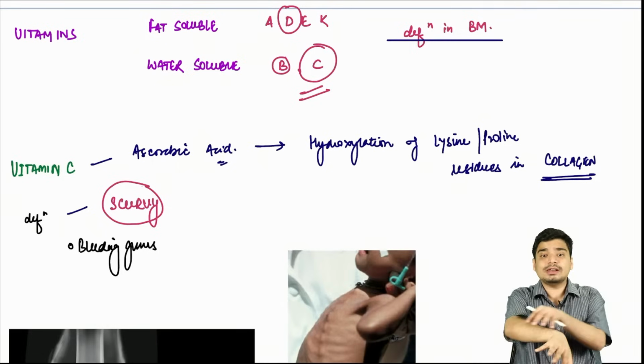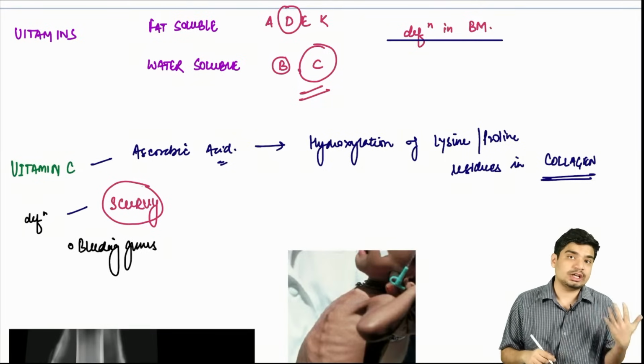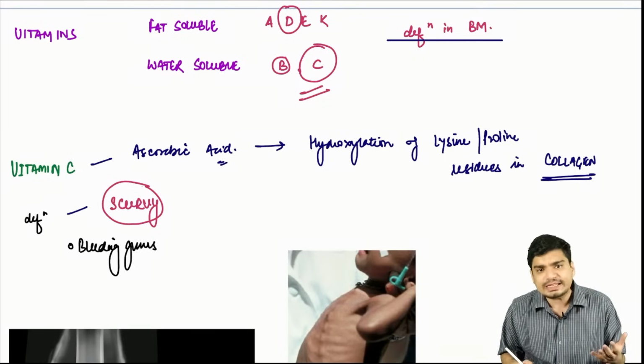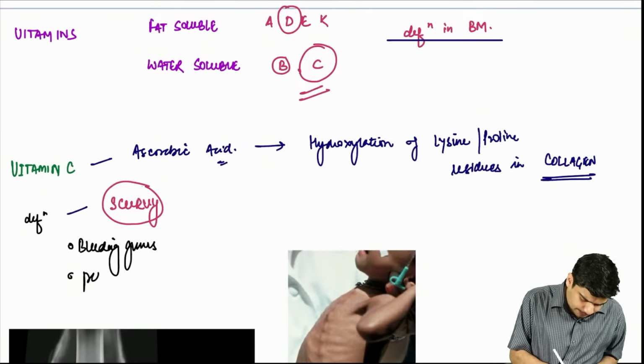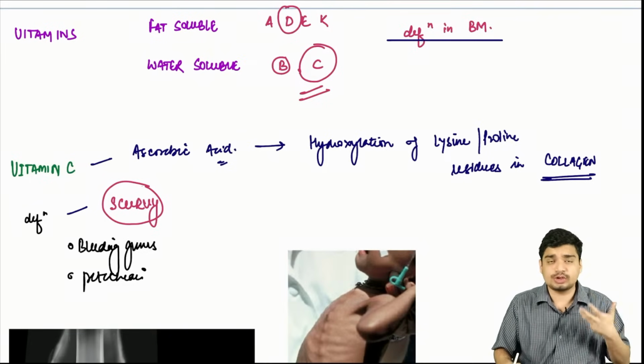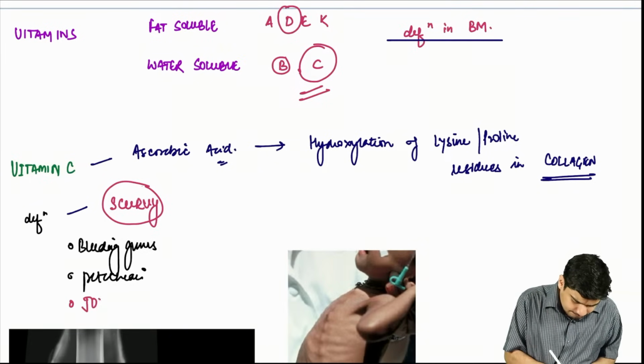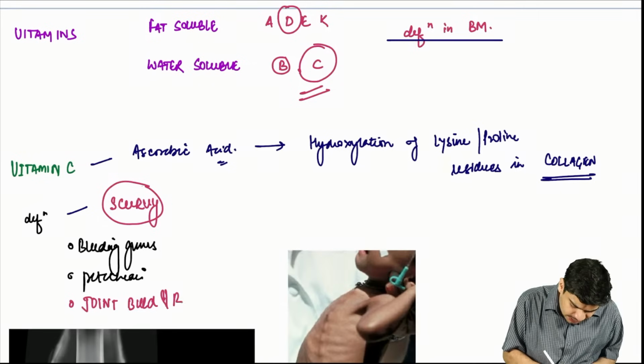Collagen is there in our skin. If the skin structural integrity, the subcutaneous tissue structural integrity is not there, what is going to happen? Petechiae is going to occur. Similarly, collagen is there in joints. So there's going to be a lot of joint bleeds and bone bleeds as well.